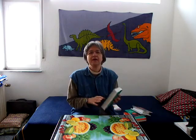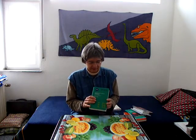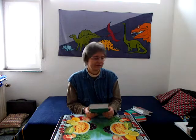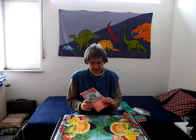Yes, this is my bilingual dictionary. Turkish, German, German, Turkish. It's from Pons, and it has 50,000 keywords, and it's not too big and it's not too small. It's ideal for my Turkish study, and I've just finished this book.